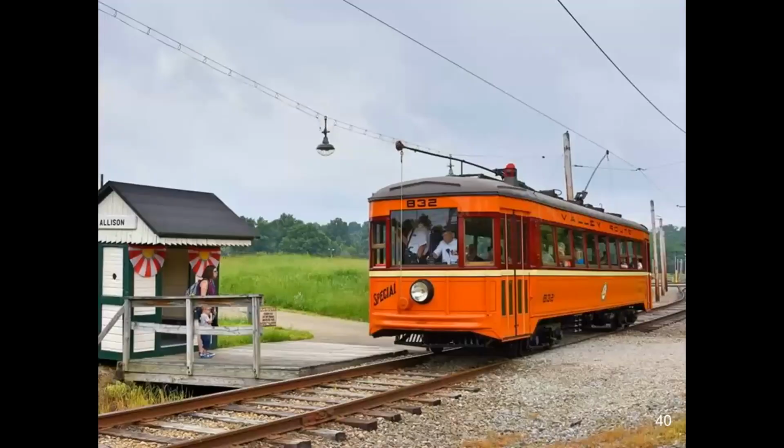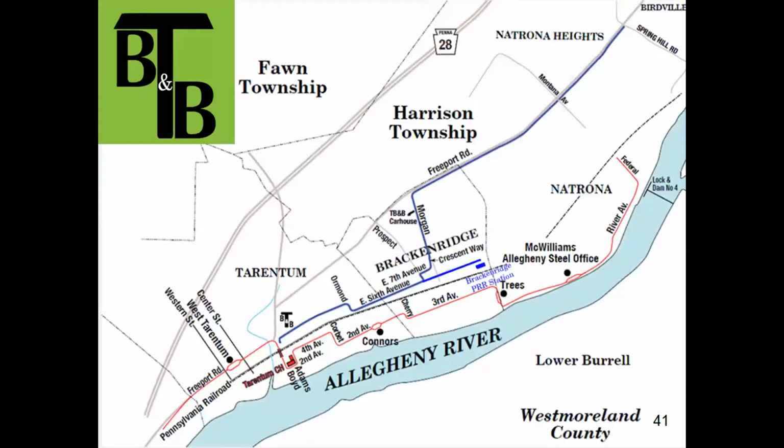And here we see her there, running on our line. And very shortly, the museum is going to be reopening to public service, and you will soon be able to ride on her again.